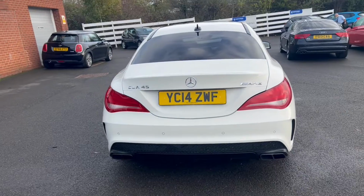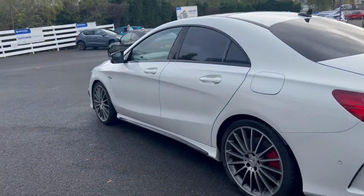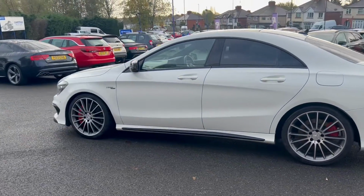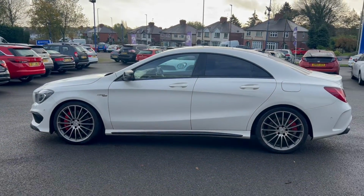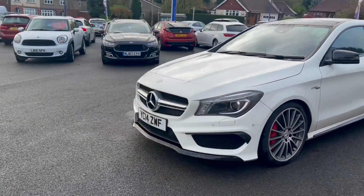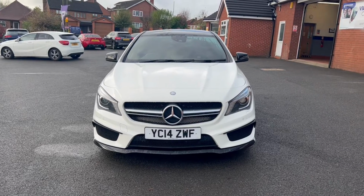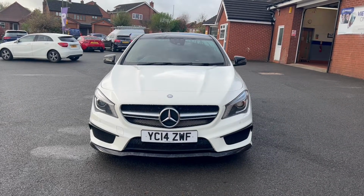Towards the rear of the vehicle, around towards the opposite side, and we'll take one final walk towards the front of the vehicle. And in the second part of the video, we'll look into the interior.